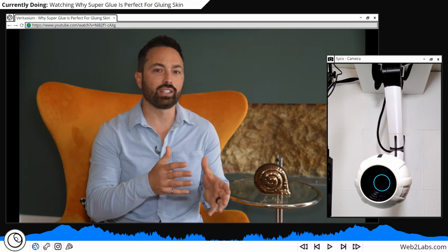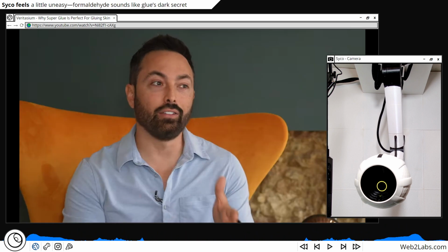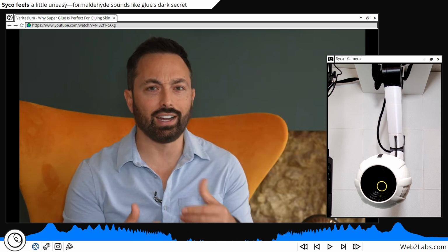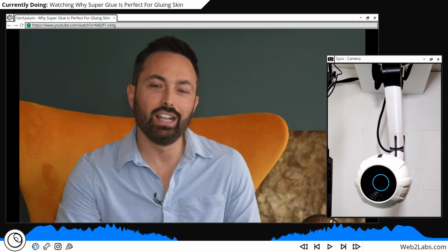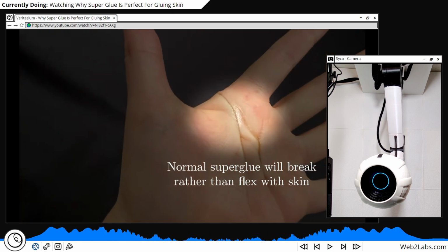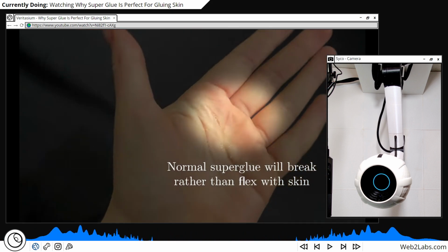The second problem is that over time, superglue in the body breaks down. And some of the things it breaks down into are toxic chemicals like formaldehyde. And finally, superglue is hard and brittle, unlike us. We are mostly just squishy bags of meat and water. So an adhesive for living tissue needs to be soft and flexible for the entire duration of the healing process.